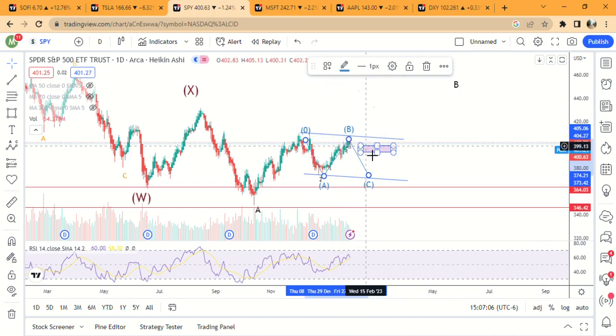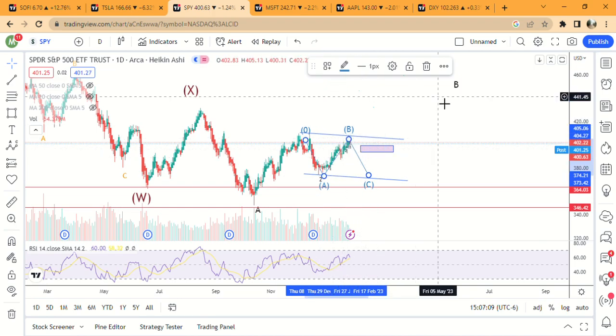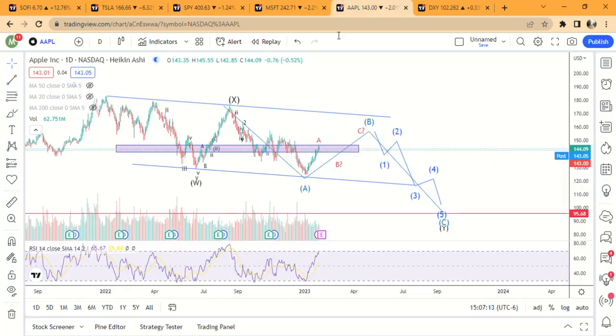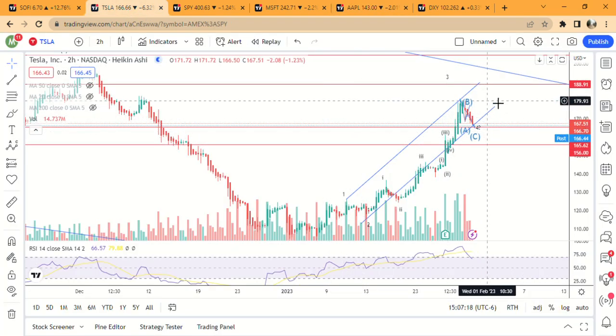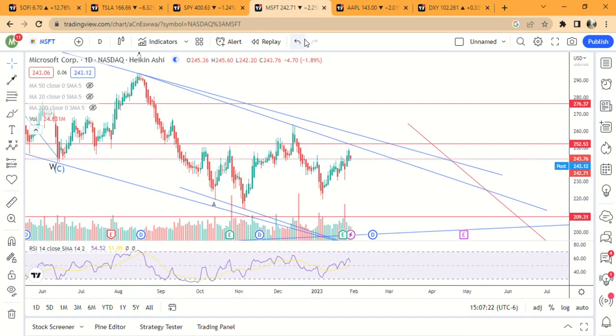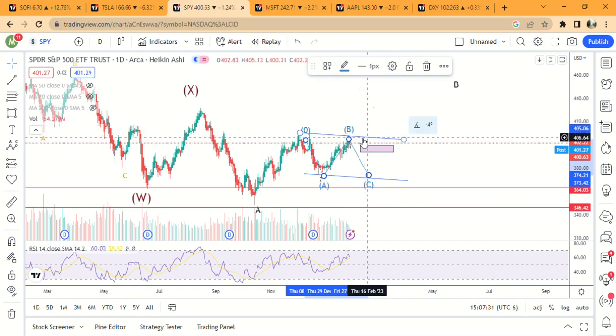Or are we going to melt up from here and barely sell off? So we'll see. I think this makes more sense, though, to sell off just based on every other chart. Apple needs to sell off. Tesla, though, is ready to go higher, maybe, so that doesn't make as much sense. Microsoft, it could sell off down here to 210 and then go all the way back up here to 270. So that makes a lot of sense for the scenario of SPY coming down here to 370 first. And so we're just watching to see what happens after FOMC.